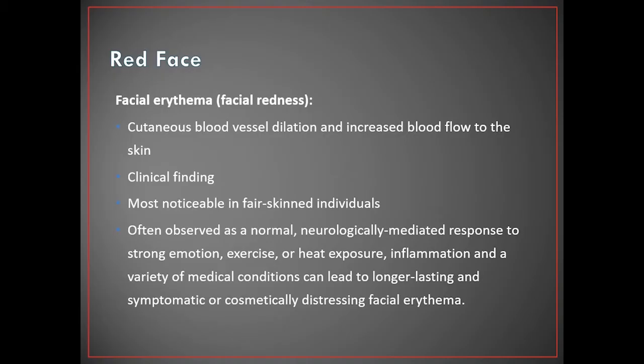I see the patient, I see the erythema. This is not a diagnosis, it's a symptom. It's more notable when the patient is fair-skinned. In dark-skinned patients, erythema is less notable because melanin covers the redness resulting from vasodilatation.